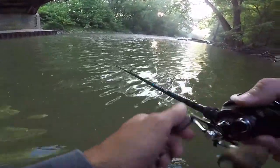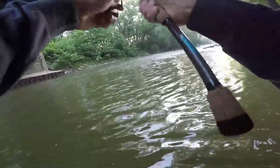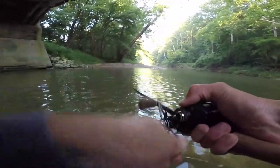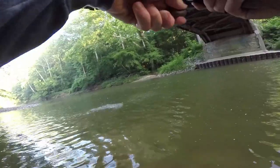Water's still pretty dirty. I'm a little over knee high in the water right now and I cannot see my feet. Water's still pretty stained up. That's all right though, they can still be caught as you've seen. There's a fish. Wow, right there at my feet. Damn, that was a good hit. There's a fish right there. Got him. Is he still on? He's coming right at me. It's a little bitty guy.